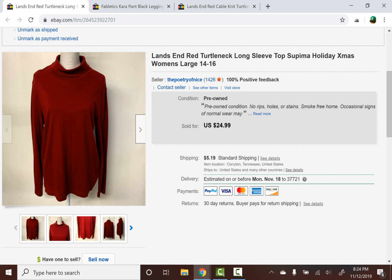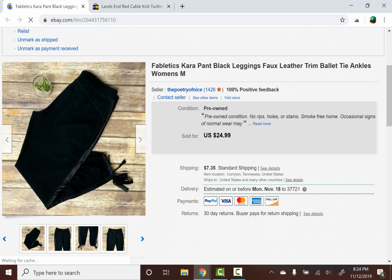Anyway, about a day, like 1 to 3 days is pretty average for me selling these at this point in time. So I thought I would let you know that. And like I said, $20 plus shipping is what that sold for. Fabletics, I got these at a yard sale and they've been listed for around 3 months now, and they sold for a best offer of $18.